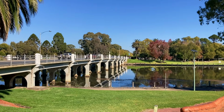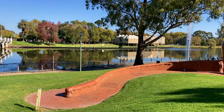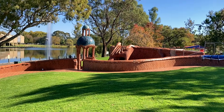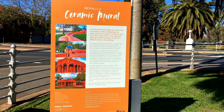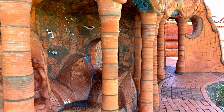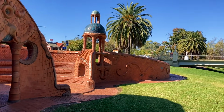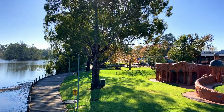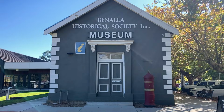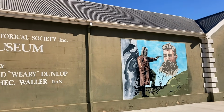Near Lake Benalla, you can see the Benalla ceramic mural, a 3D terracotta sculpture that was created by more than 1,500 artists and volunteers. You can also visit the Benalla Costume and Kelly Museum inside the Visitor Information Centre.